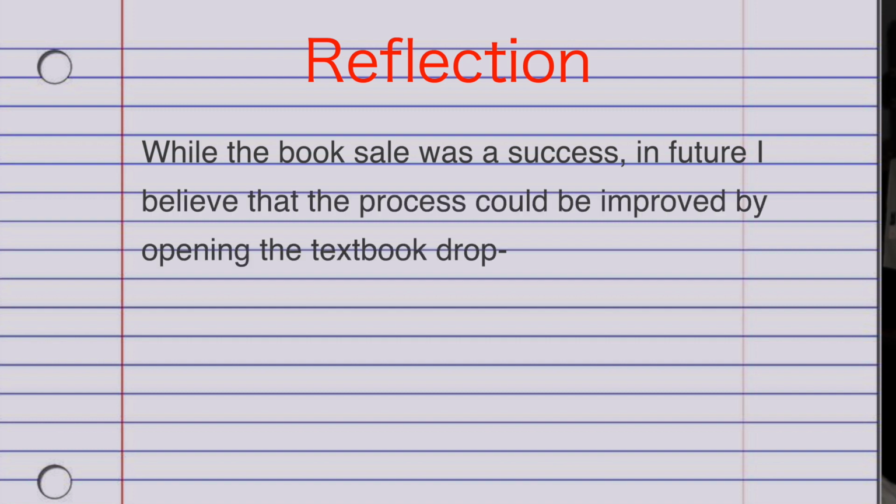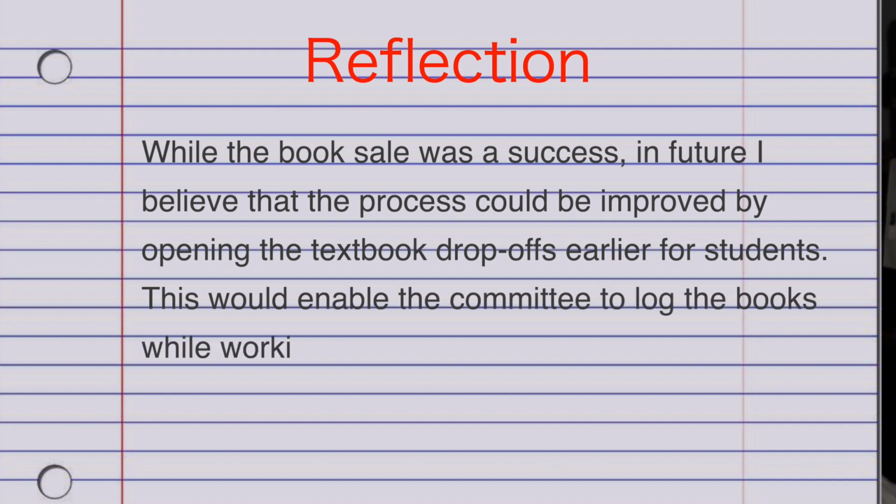So following on from that same book sale example, the reflections on that answer could be something like this. While the book sale was a success, in future I believe that the process could be improved by opening the textbook drop-offs earlier for students. This would enable the committee to log the books while working under less time pressure.